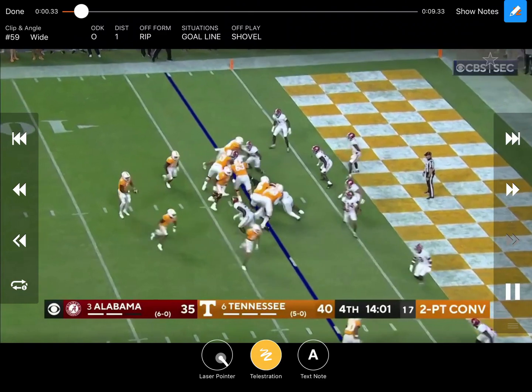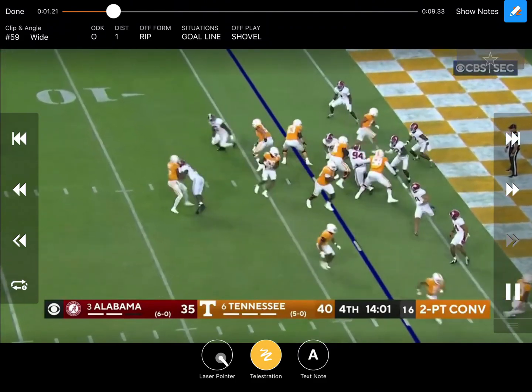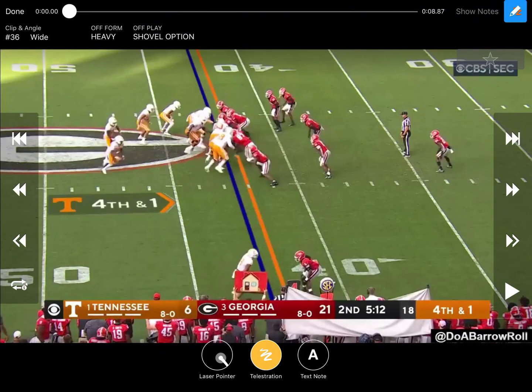Obviously, it kind of looks like counter. If you stopped it right there, you'd say, hey, maybe they're running counter. But right there, DN gets upfield, being aggressive, flip it to him. Big play right there. Obviously, 2-point conversion in a huge game right there. Tennessee's able to win. 4th and 1 right here against Georgia.